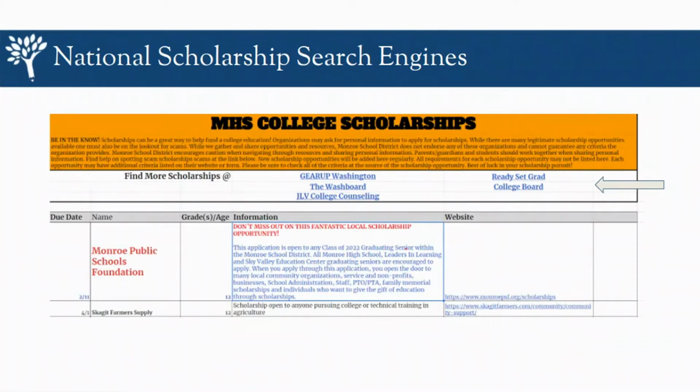Using a national scholarship engine will be helpful. Nationally, there are thousands of scholarships. We recommend creating an account at one of the national scholarship sites. Most of these sites will require you to create an account to view scholarships. GearUp.wa.gov is just a list of scholarships by due date that does not require an account, but most will require an account. Many of these search engines will give you the same matches and results. Which one you choose will come down to personal preference. Choose the one that works best for you.